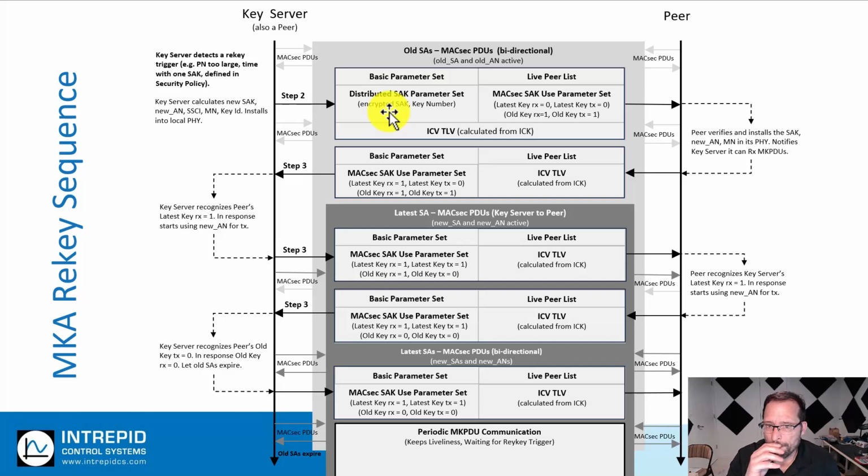The key server will distribute the SAK in a SAK parameter set and also send a MACsec SAK use parameter set indicating to the peer that it is not yet using the new key. So the latest key RX will be 0, latest key TX will be 0, and the old key RX and old key TX will both be 1, indicating that the old key is still active and completely used. The peer will verify the MKPDU, thereby validating that the information is correct, and begin to install the SAK and associated parameters into its PHY.